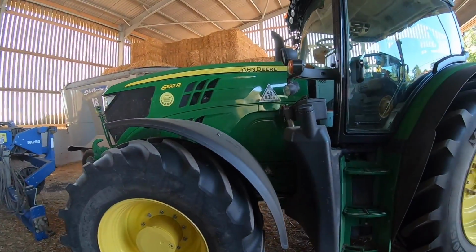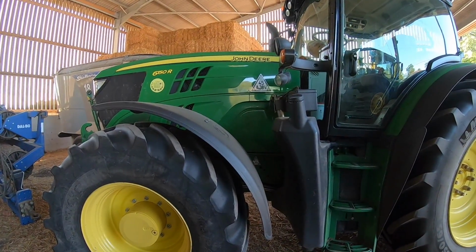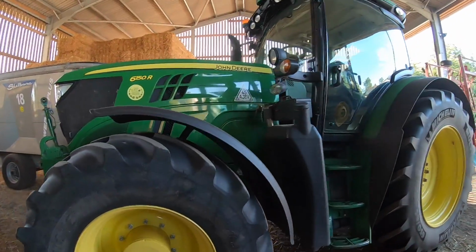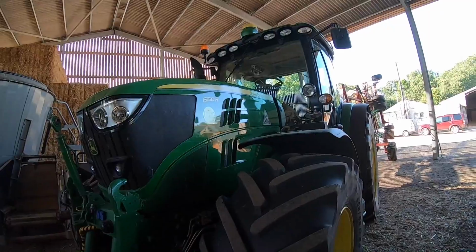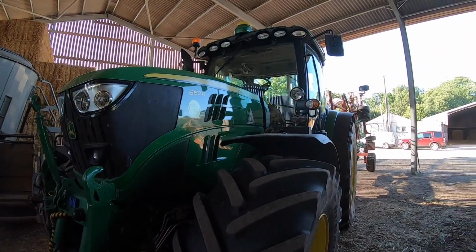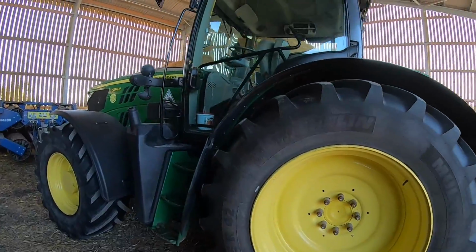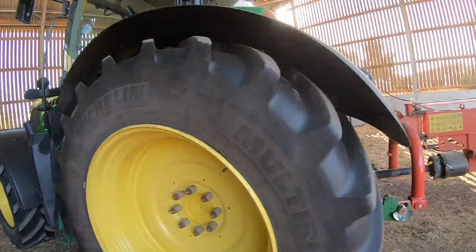If I remember rightly, I had to have a new turbo on it last year, but I'm pretty sure John Deere covered the cost because it was a mod. It was meant to be a mod, or well, fix on fail. So that was good. This is also an auto power 50k with air brakes on the back.